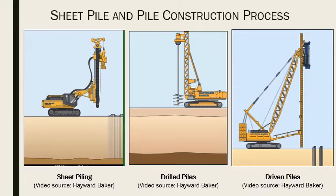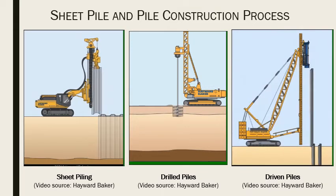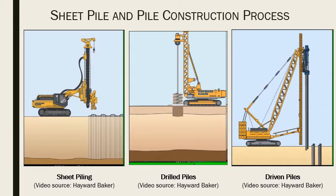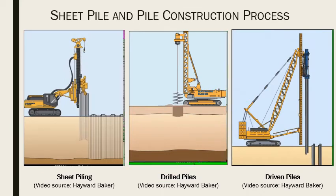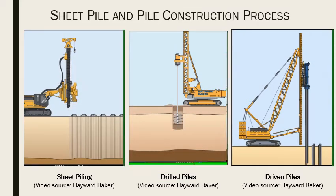A couple quick animations of sheet piling and drilled piles and driven piles, showing how the typical equipment advances tooling into the ground so that we can install these systems.